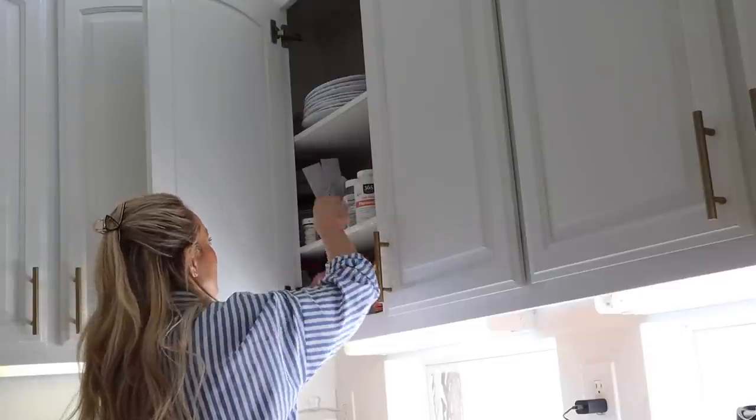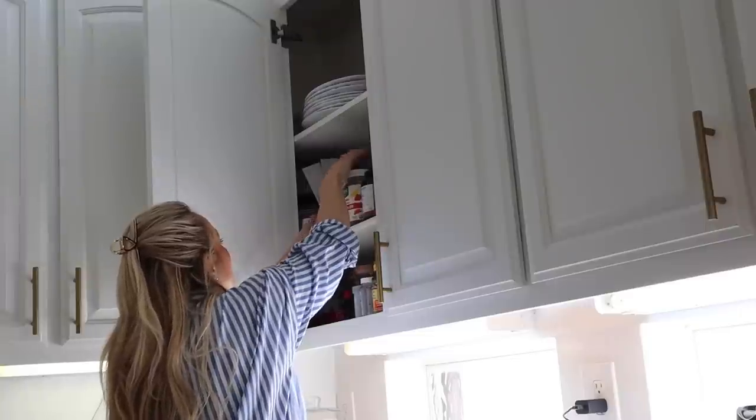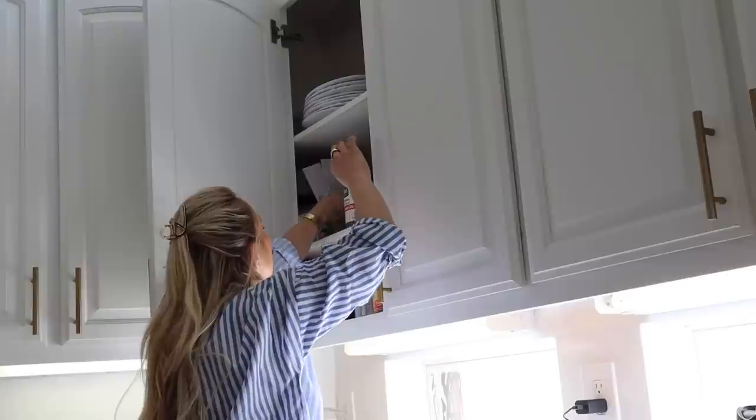For the last couple months, I've wanted to clean out this drawer. For whatever reason, it's become another catch-all in our house, and it's just got a bunch of random stuff in it. So I'm going to take everything out.